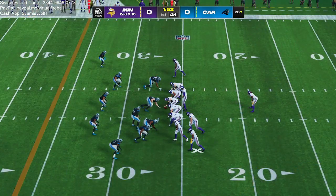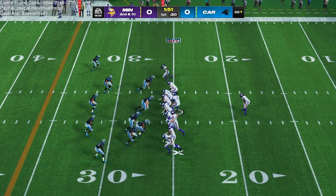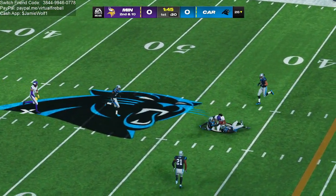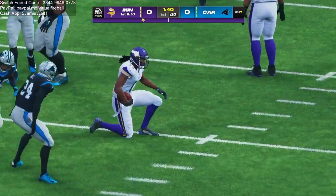Once again, they'll come up on the 26-yard line, 2nd and 10. They go play action. Cousins. And that's complete to K.J. Osborne. 17 yards is the pickup there for number 17.